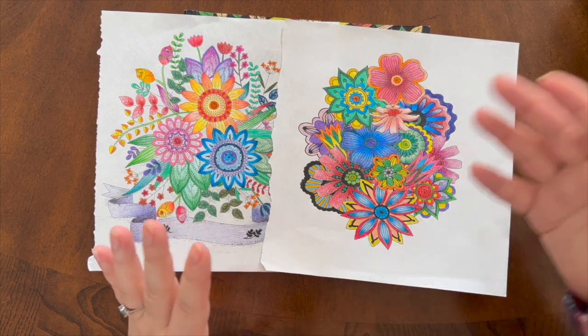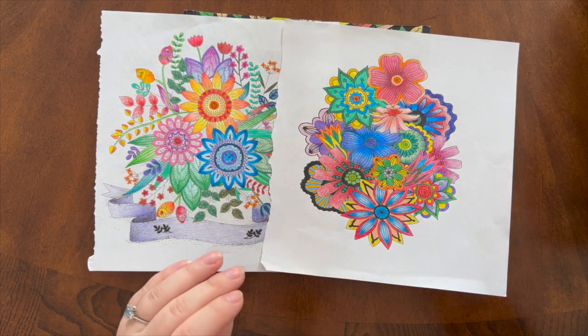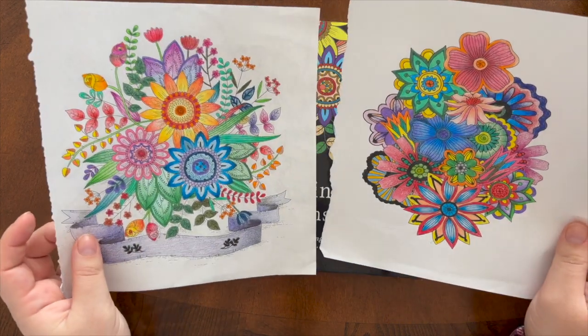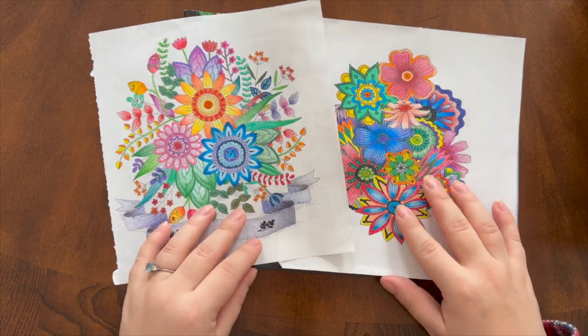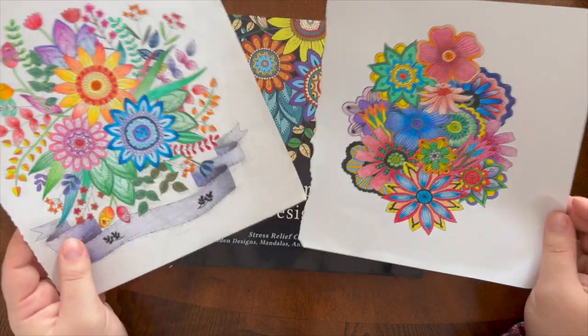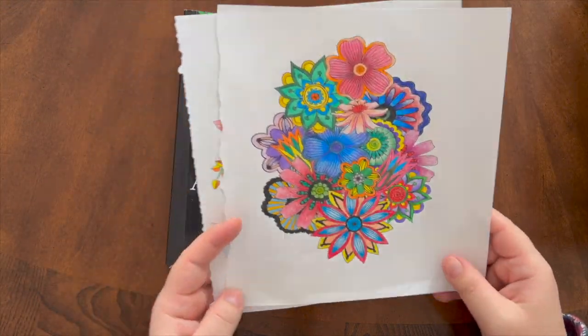I had a little board thing where you can pin things to, and I think both of these were hanging up. Definitely this one, I'm not sure about this one. And I remember being so proud of these. So my coloring has definitely improved.